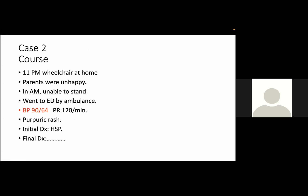Her blood pressure was coming down, 90/64. The pulse rate was coming up to 120. There was a purpuric rash. So the initial diagnosis was hemorrhagic purpura. So what could this diagnosis be? Fever, hypotensive, purpuric rash. What could this one be?